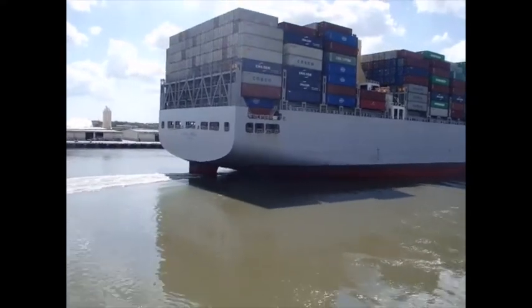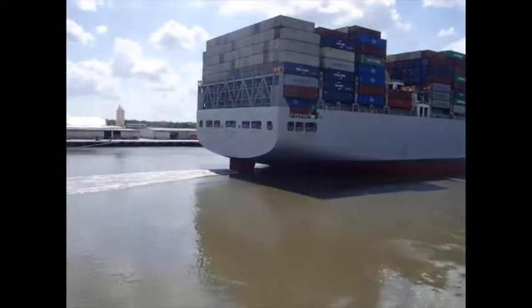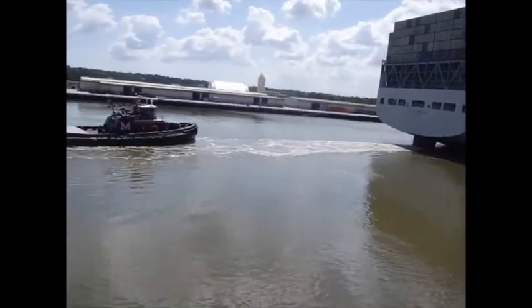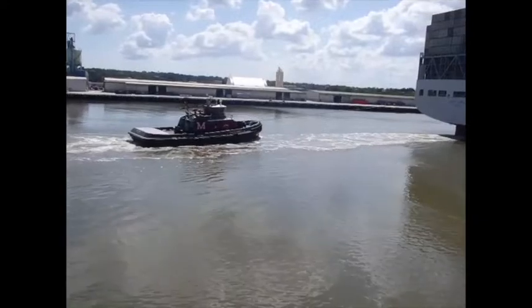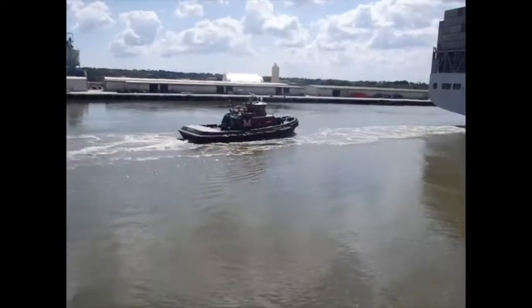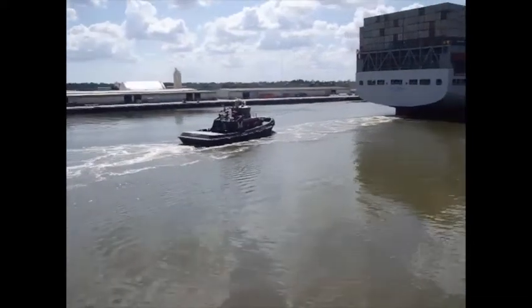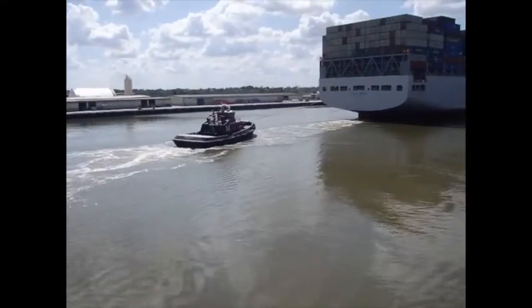But yeah, check this out. The Edward J. Moran, that right there is one of the most powerful tractor tugs we have in the port right now. The Edward J. Moran can put out right around 6,500 horsepower. They also have sea drives, and you can see they have that really thick line attached to the stern of this ship. And no, they're not being towed by the OOCL Berlin.